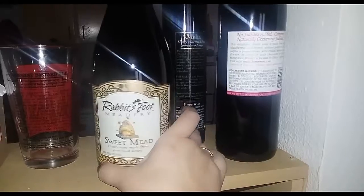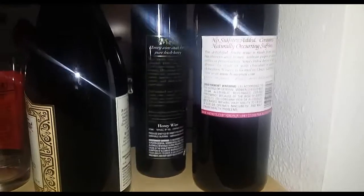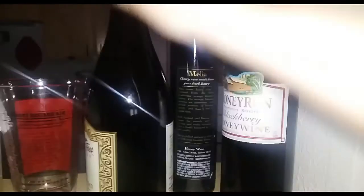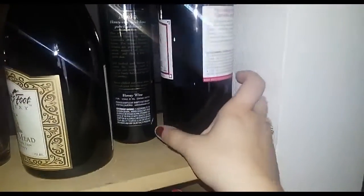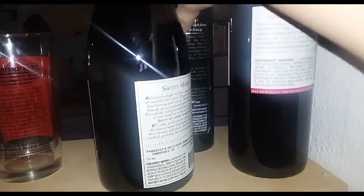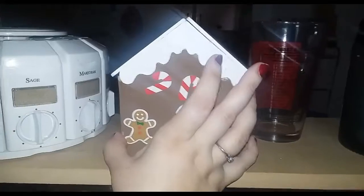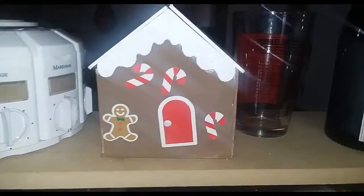But she brought us this one. She brought us this Melia, I think. That one's also a honey wine too. This one is a mead. This one here is a mead, and these two right here are honey wines, but this one is a blackberry honey wine. I'll drink mead. It's not my favorite. My husband loves it. It's a honey wine, and it is very sweet, but yeah, I just wanted to show you guys what she brought us. I need to paint all my nails again. But yeah, just wanted to share that with you.